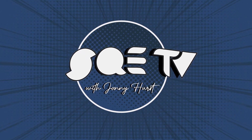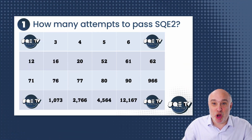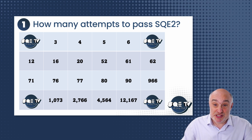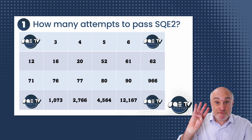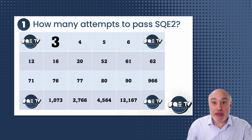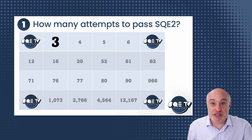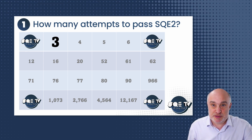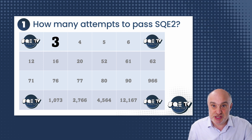Question 1. How many attempts do you have to pass SQE2? Simple question. Let's give you 5 seconds. 4, 3, 2, 1. And the answer is you get 3 attempts to pass SQE2. In fact, it's the same for SQE1 as well. So for either SQE1 or SQE2, you get 3 chances on each assessment.